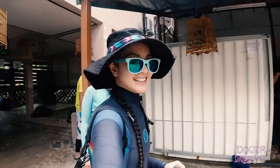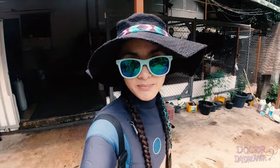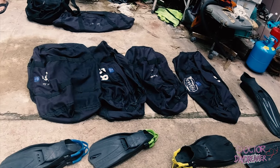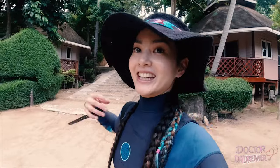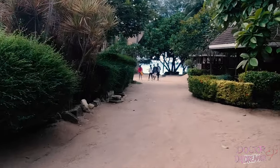At 11:30 a.m. we meet up at the equipment room. Okay, we'll check our equipment. Everyone has one bag each, and we will put all the equipment in there. 40 minutes. I'm so excited. Feels like my first time. When everything has been checked already, we will go in front of the beach and wait for the boat.